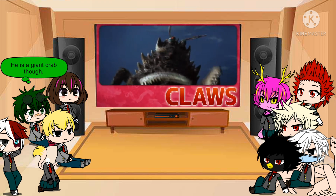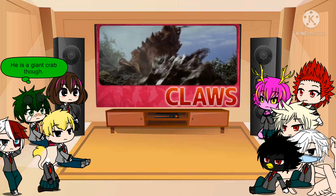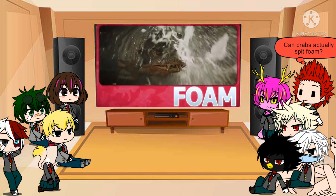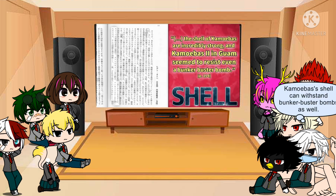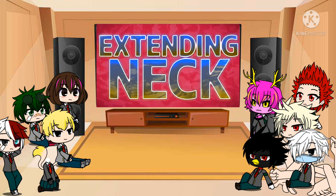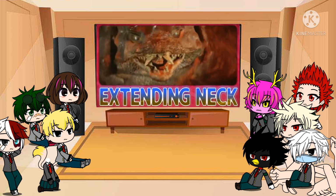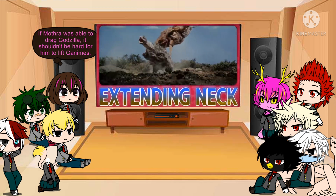Ganimes primarily fought with his two massive claws, which could snap shut on foes or be used as clobbering weapons. He also threw boulders at Kamoebas and spat foam on him, neither of which was particularly effective. Kamoebas is protected by a spiky shell, which Godzilla Monster Apocalypse notes was resistant to bunker buster bombs. He primarily fought with his teeth and claws, biting and scratching at foes. Kamoebas had an extending neck which could launch forward and allow him to quickly and unexpectedly bite enemies. It easily supported the 12,000-ton weight of Ganimes while throwing him.